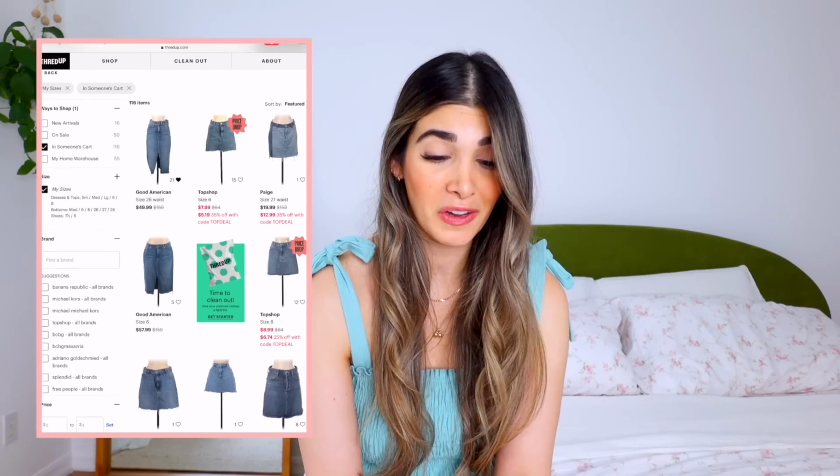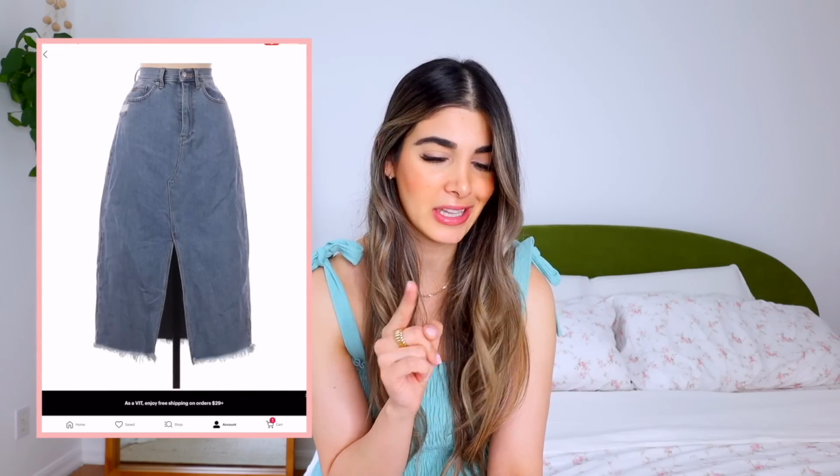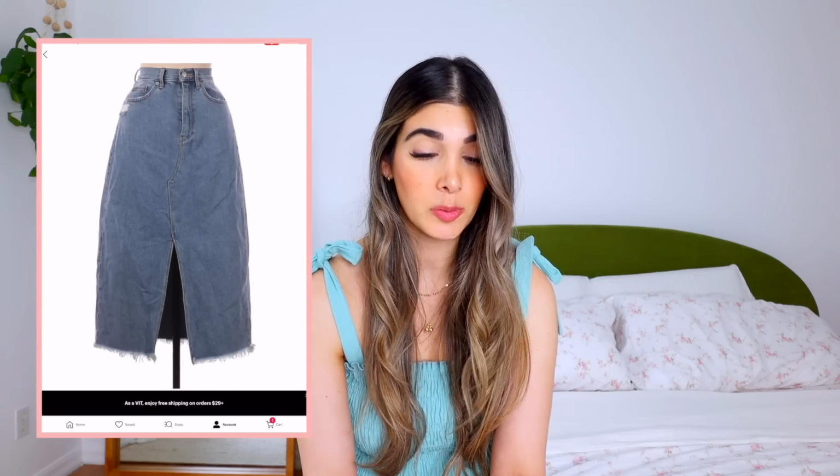Okay, yes, perfect. This juicy couture denim skirt, I love the cut and the slit in the middle. I think that's a really nice touch. Definitely looks like it would fit me, high-waisted, which is a cut that I'm very comfortable with, and it's my size as well, so adding that to cart.